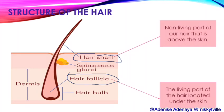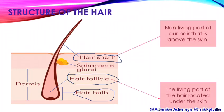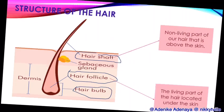The hair follicle also helps in the elongation of our hair. We also have the hair bulb. The hair bulb forms the basis of our hair follicle. The hair bulb allows our hair follicle to grow and to divide, which in turn leads to the growth of our hair shafts. The hair follicle has several technical parts, but we are not going to go into that.